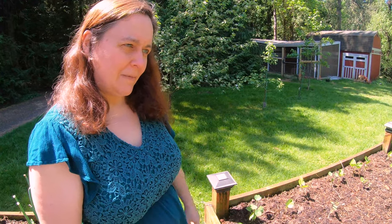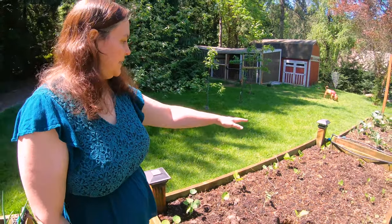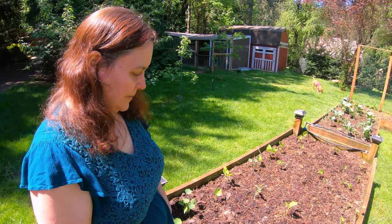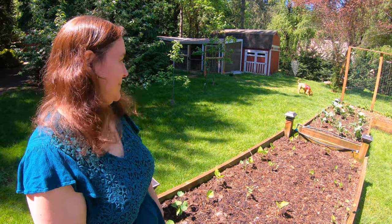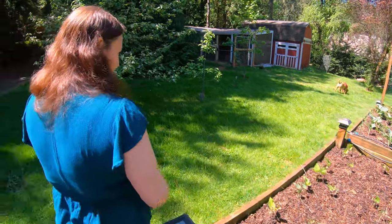So I'll make pretty salads if we get any before my lettuce goes to seed. Eros, come here. So I have bush beans in this bed. We actually have quite a bit of bush beans because I just soaked a ton and planted them all over the place. He's having a good old time. I need to mow out here. It's getting tall again.